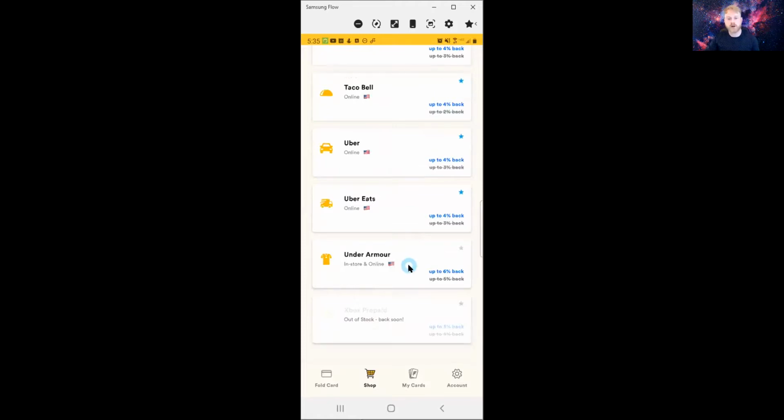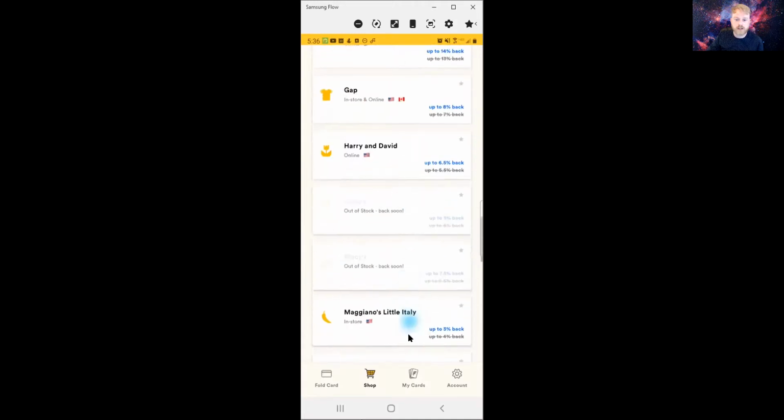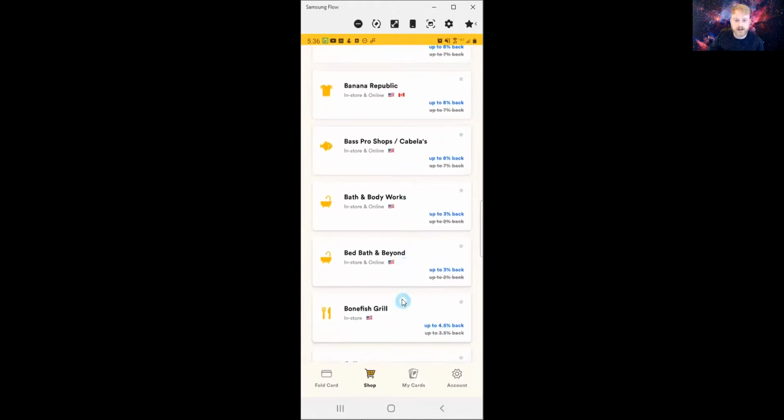So just wanted to go through that. That's how you can earn sats back really easily. You don't have to spend any more money than you're already spending, and it's really simple to do. And just to show you how simple, I'm actually going to buy a gift card right now, just to show you guys how easy it is.